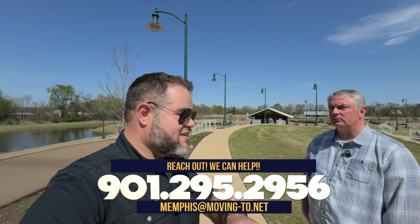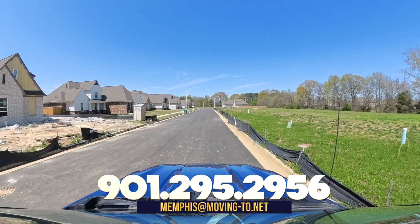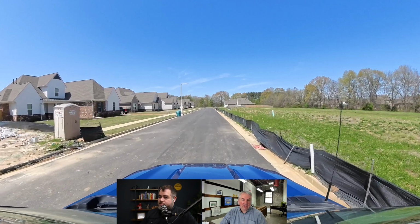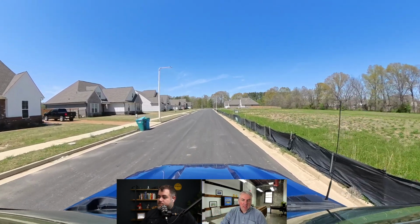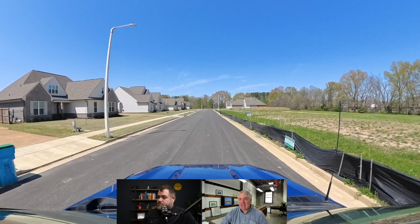But with that in mind, we're going to get back in the truck. I always thought I'd love to have one of those homes backing up to the lake right there. It'd be a beautiful view. But I tell you, on this other side where the vacant lot's there, you've got that green space right behind you, a little easement between you and the other neighborhood that we're about to drive through. So I think either side of this street would be a good, nice lot.